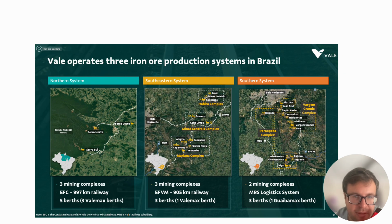This is again the iron ore production in Brazil, with all the three parts. They actually have three mine complexes in each, nearly. So yeah, it is quite a huge project. I mean, it's the whole country, so everywhere. But yeah, that sounds like their most important mines.